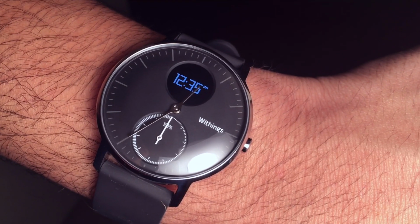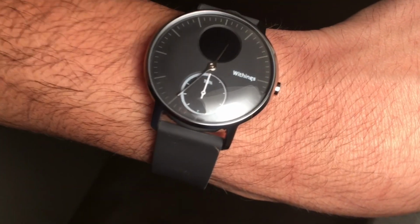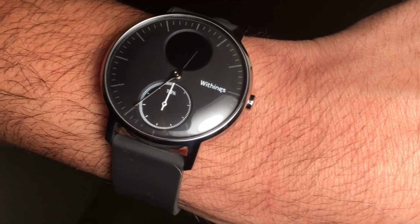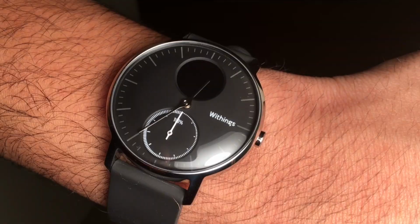Everything else is phenomenal. The build quality is really, really nice. The heart rate monitor is really, really quick. It seems to constantly be doing it at its leisure. It's a very simple design. It's very easy to use. It looks nice. When you can see the marks, the screen's nice and sharp, the vibration is very pronounced.